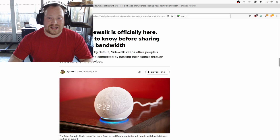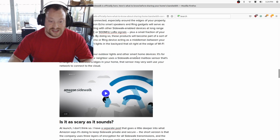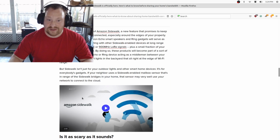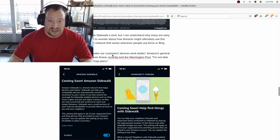And let's see, Sidewalk's officially here. Here's what to know before sharing your home's bandwidth. Live now and enabled by default, Sidewalk keeps other people's devices near your home connected by passing signals through your Echo and Ring devices. And as you can see here, it tells you how this whole thing works, essentially.